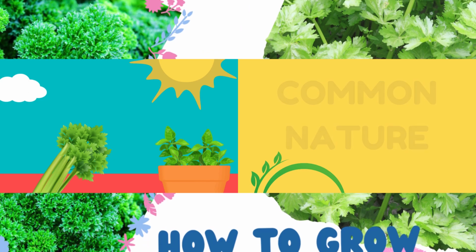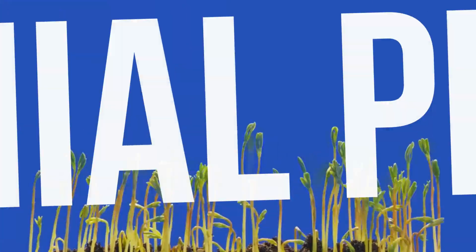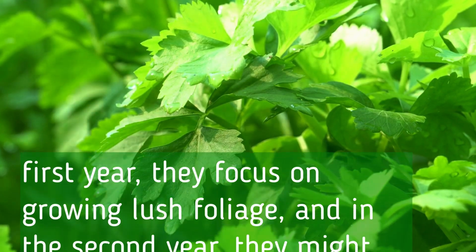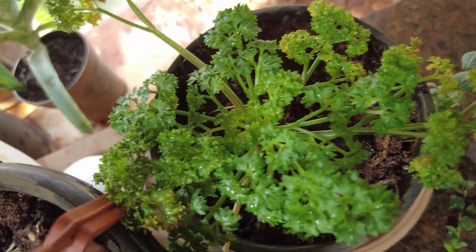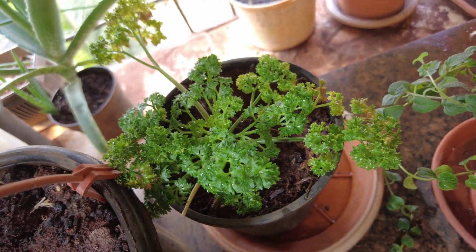Both celery and parsley are biennial plants, meaning they typically grow for 2 years. In the first year, they focus on growing lush foliage, and in the second year, they might flower and produce seeds. However, I usually grow them as annuals, harvesting their leaves and stalks in the first year itself.